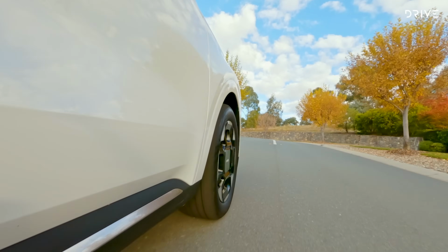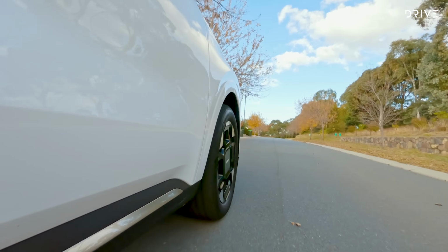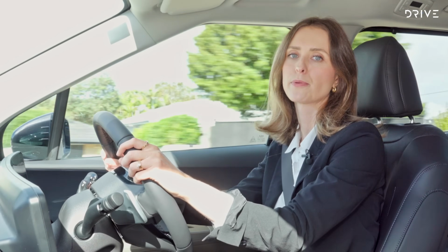I think if I was doing longer haul driving on a regular basis, I'd probably go for the diesel because it has got that grunt. It's just a little less sleek to drive, although they've done a lovely job of refinement. And the petrol V6 obviously has that power and is a little bit sharper off the line too.